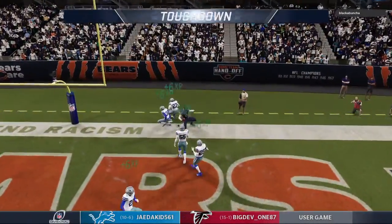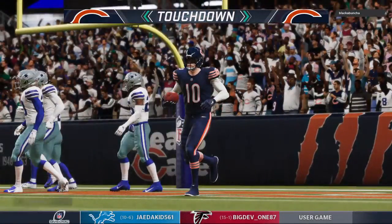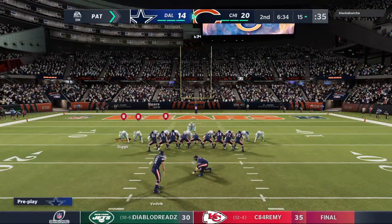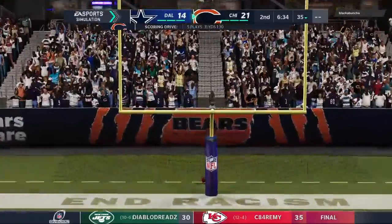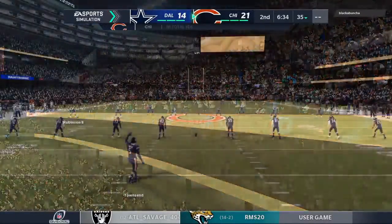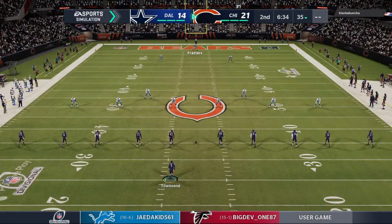Got his man, and it's caught for a Chicago touchdown. From 19 yards away, and the Bears have taken the lead. And he's having a nice little first half here, partner. And it's a first half that leaves us anticipating what can still come. I mean, 2 touchdowns already here through the second quarter. There could be plenty more before this game is over.